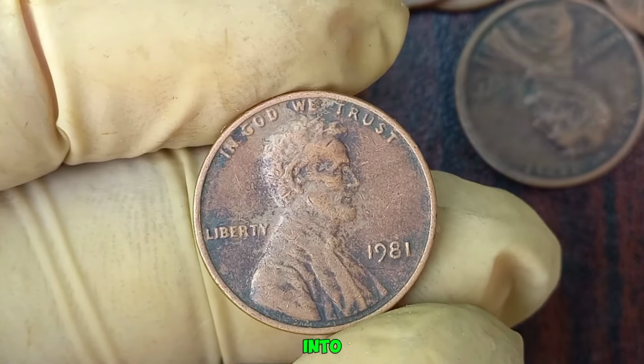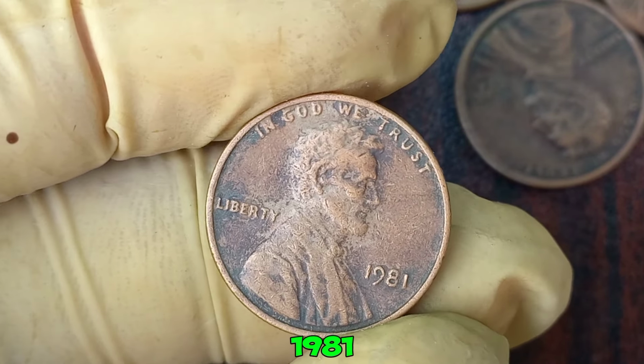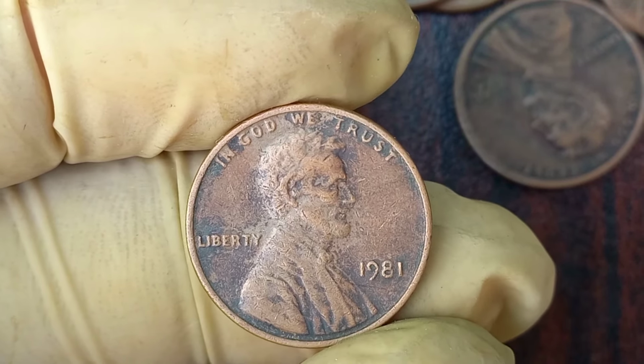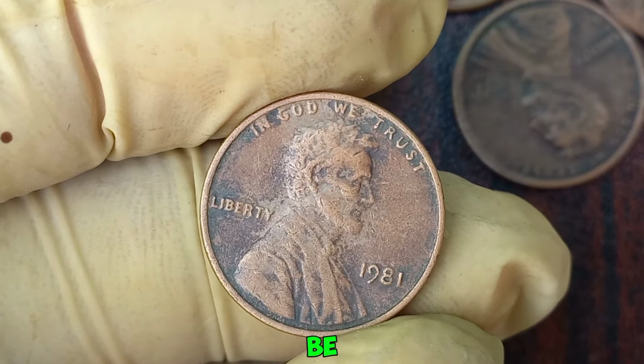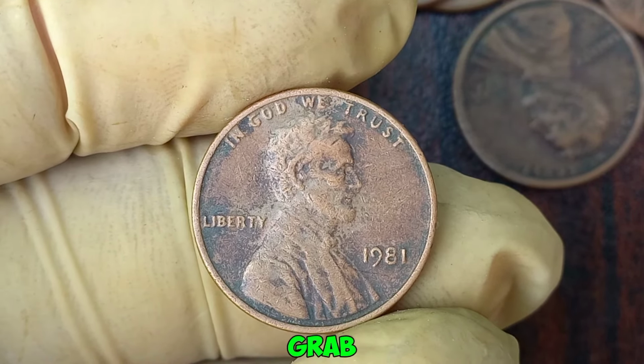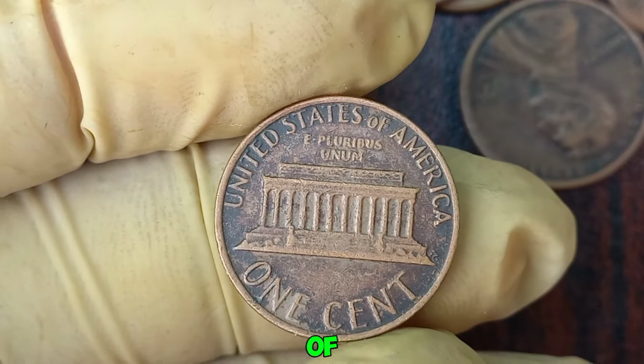We're going to dive into the exciting world of coin collecting and take a closer look at the 1981 no-mint-mark Lincoln penny. You might be surprised to learn that this seemingly ordinary coin could actually be worth big money. So, grab a snack and get ready to be amazed by the potential value of this little piece of history.